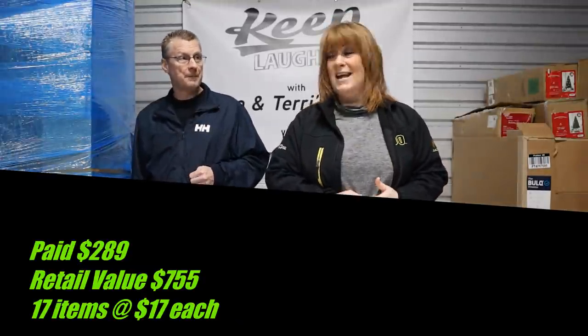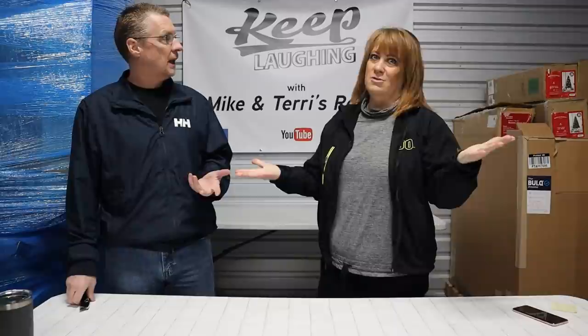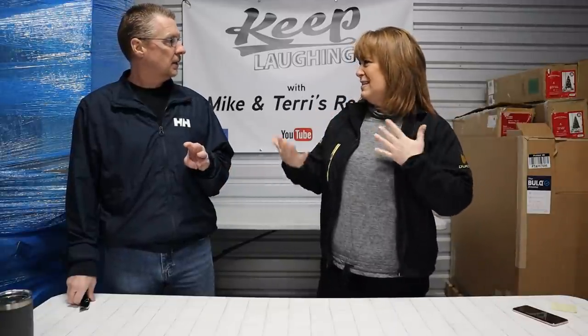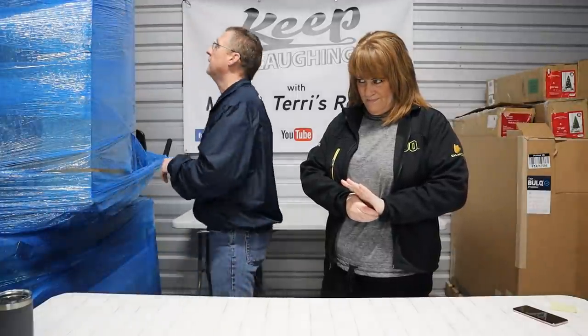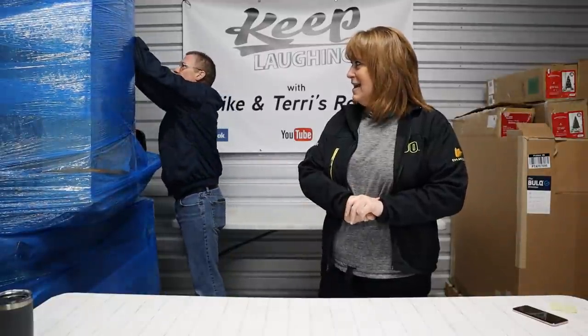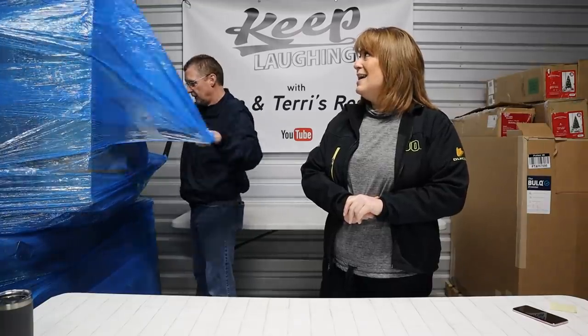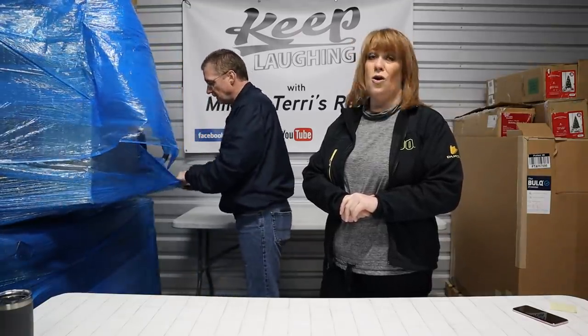17 items on there, and it breaks down to $17 per item. Isn't that strange? I mean, it technically was manifested, but most of the items were manifested as unknown. I think it told us what three items were. Everything else, we have no clue what it is, besides the one that we guessed. The three items that were on there were not exciting, and I think that's why this one was definitely overlooked.